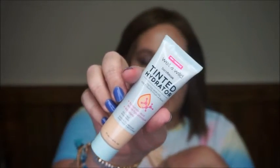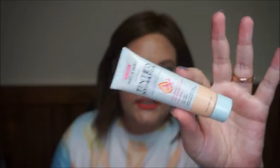And the first thing would be some sort of tinted hydrator, tinted foundation, something that's light coverage, maybe a little bit buildable to medium coverage. I really love the L'Oreal Lumi foundation, but it's not widely available. I don't know if it's being phased out, so I went with the Wet n Wild Tinted Hydrator. I think this leaves just a healthy looking glow to the skin, and it's what I'm into right now, and I think it would satisfy what I want in a base.